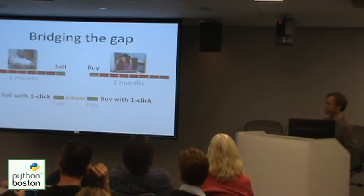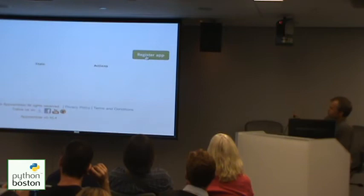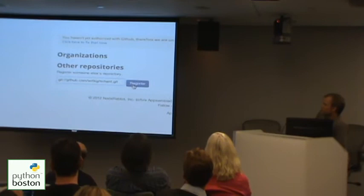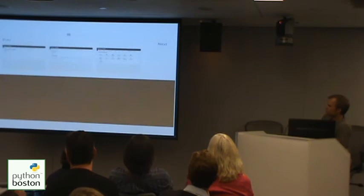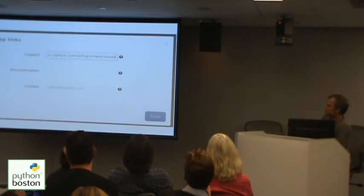So I'm just gonna give you guys a quick 30-second or 1-minute demo so you can see how it works. So first thing you do is register your app, and then you connect it with your GitHub account, and you pull in your GitHub repository, then you fill out a little bit of technical information about your app, and this essentially creates a recipe for how your app is to be deployed. Then you can add some marketing information, you can upload a logo, add some screenshots, a little blurb about your application, support link, documentation, and then you save it.